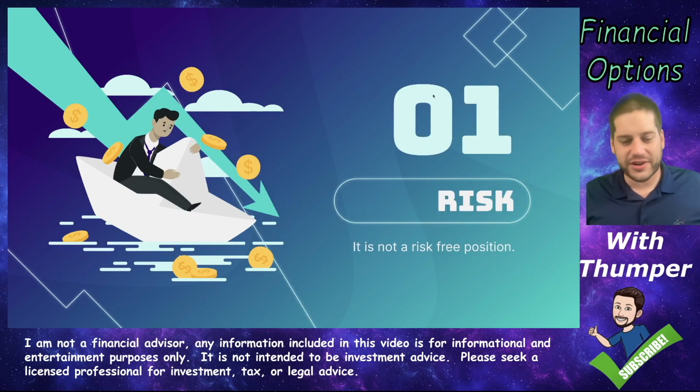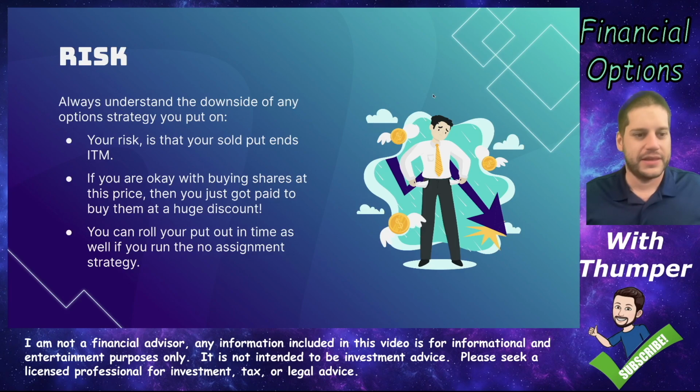Okay, so risk. This is not a risk-free position. The downside of this play is that you might be forced to buy a stock at a price that you said you'd be willing to buy it at. So your risk is that your sold put ends in the money. And if you're okay with buying shares at that price, then you just got paid to buy it at that discount. If you run a no assignment strategy, you can turn around and roll this put like you normally would any other naked put that you sold.